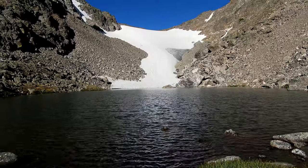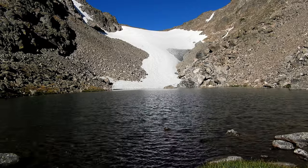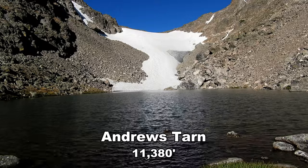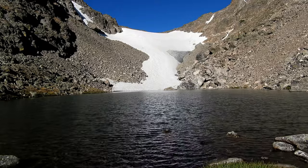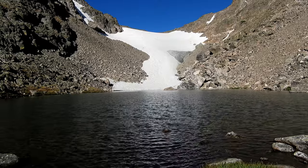All right. And in 2.5 hours on the nose, we're up here at Andrew's Tarn. And that's Andrew's Glacier behind it. And that thing's looking pretty melted right now, honestly. I've never seen it that small before.